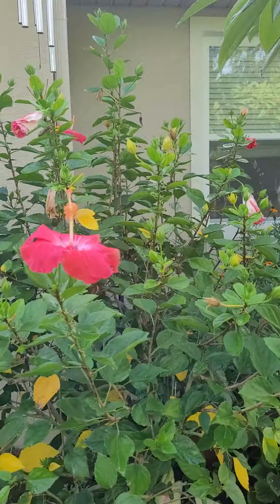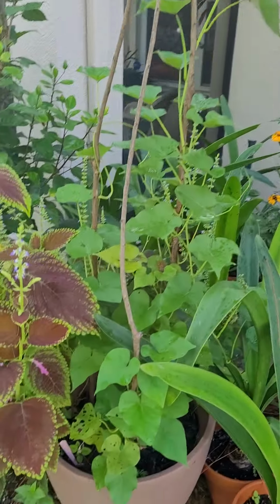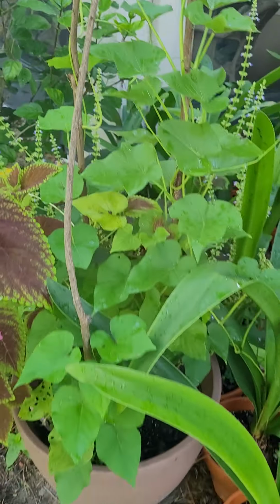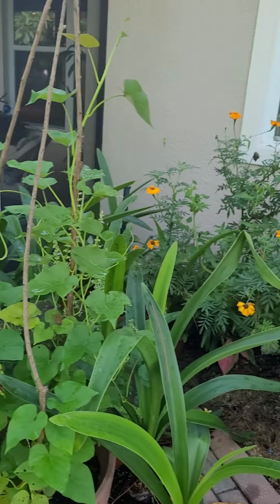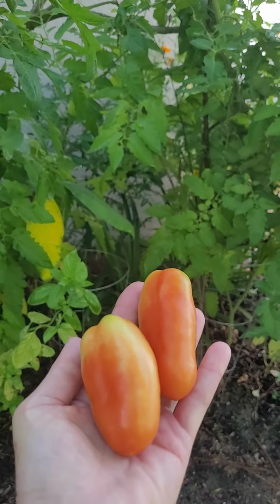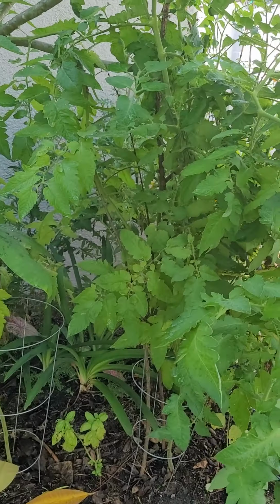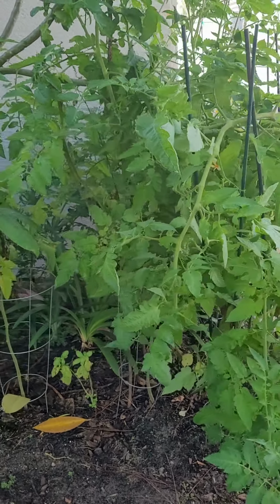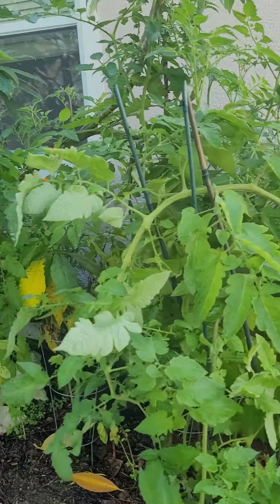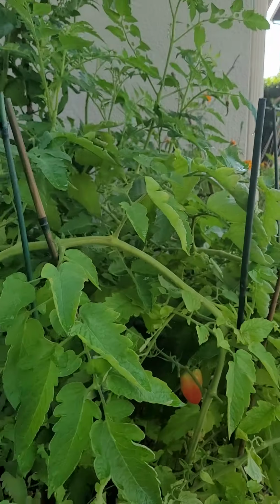Another hibiscus that's doing quite well. More coleus. I planted sweet potato here, and I have this nice little vine. I figure eventually I'll get a few sweet potatoes off of it. My tomatoes are still harvesting. As a matter of fact, I had to come out and pick a couple for in a couple days. We'll eat these. And this year I planted basil in between it and marigolds behind it, and I have not seen one tomato hornworm, so knock wood.